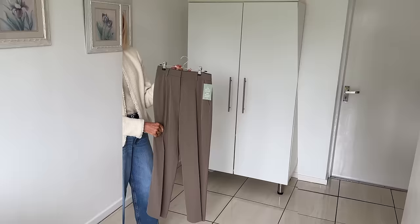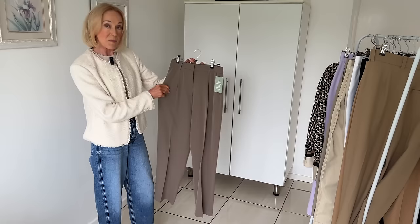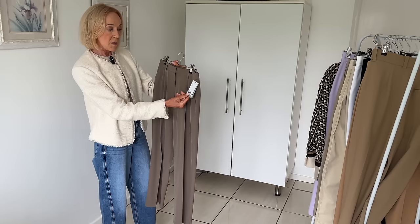Okay, this next pair is from H&M. Again, they're a wide high rise, but they're cut at an ankle length. They're a nice silky fabric, 67% polyester. I've picked these up in a size 6.